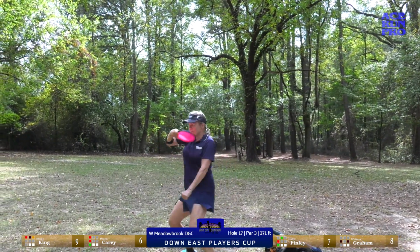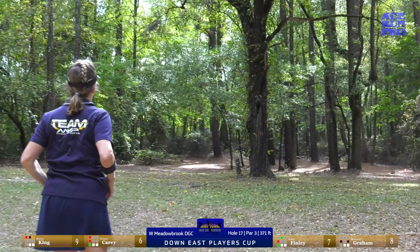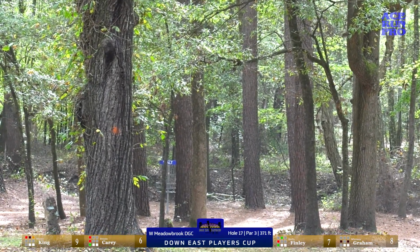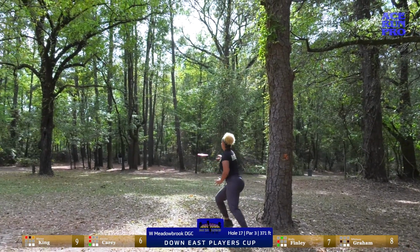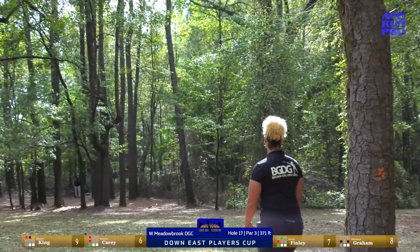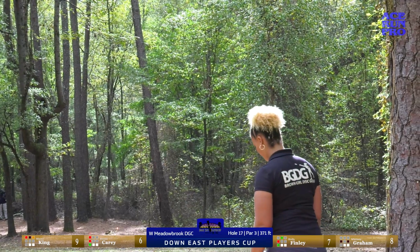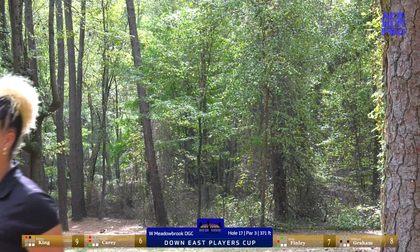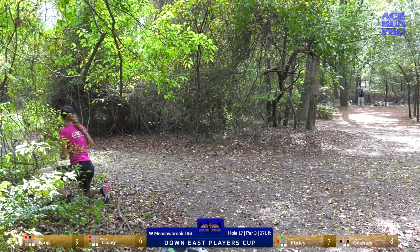Elaine looks like she's lining up the turnover. Flattening. Just on the edge of that tree line. Oh, no. I want to say good bush, because there is OB over there. That's what the water still is in play over there. Yeah, that's just a grip lock.